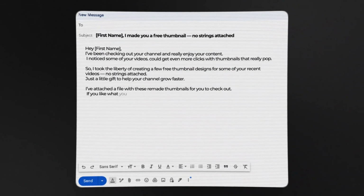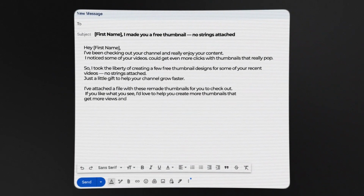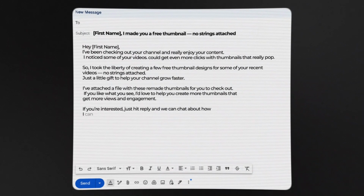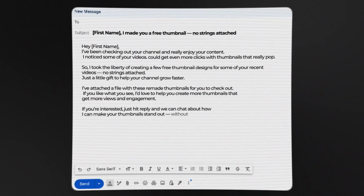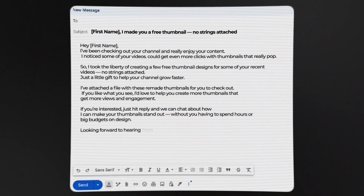If you like what you see, I would love to help you create more thumbnails that get more views and engagement. If you're interested, just hit reply and we can chat about how I can make your thumbnails stand out without you having to spend hours or big budgets on design. Looking forward to hearing from you. Best, your name. Attach the thumbnail you made for them to this email, and if you don't hear back in 2 to 3 days, send a quick polite follow-up to remind them.